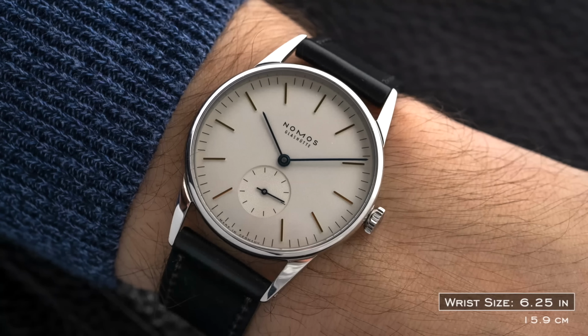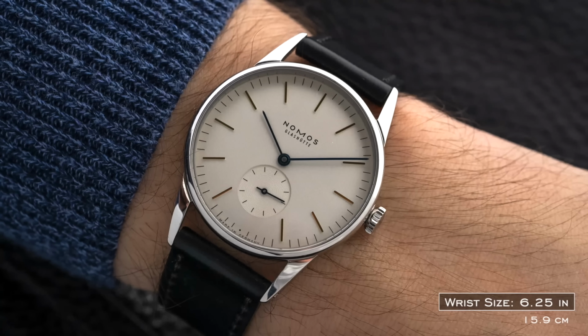Now you might be thinking, this is crazy to include this on a list like this. What about the larger wrists among us? The weird thing about these watches though is how they wear across the board. The 33 millimeter has a 42.3 millimeter lug to lug, which is not insignificant.